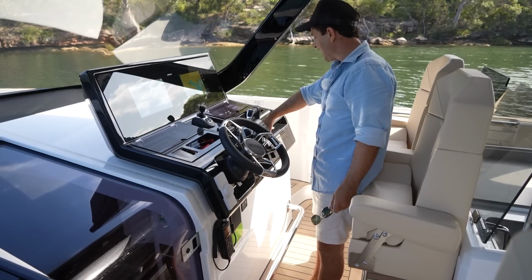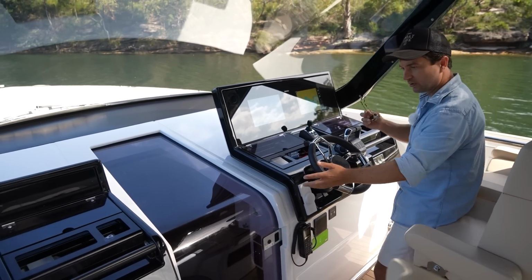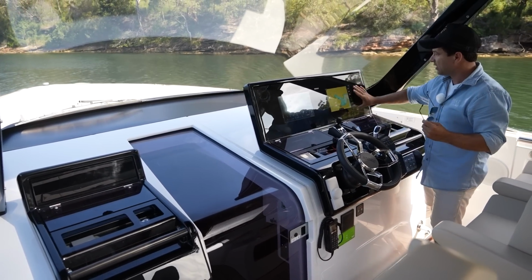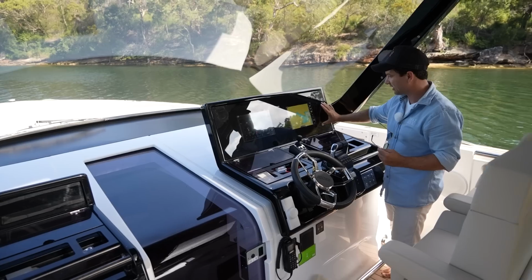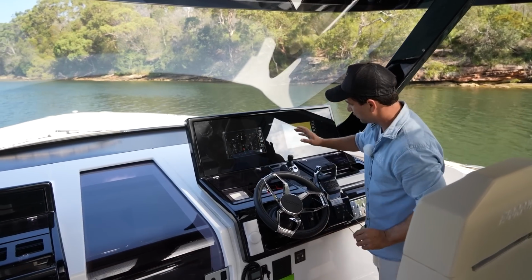We have the carbon fiber grab handles on both sides. The actual design itself is a real step up from the original Fjord 40, because all of this is much more stylish, I guess is what I'm trying to say. We've got facility for much larger Simrad screens than what we currently have on display here. These ones are functional, but you could go way bigger if you chose, and we can have 2 just there.